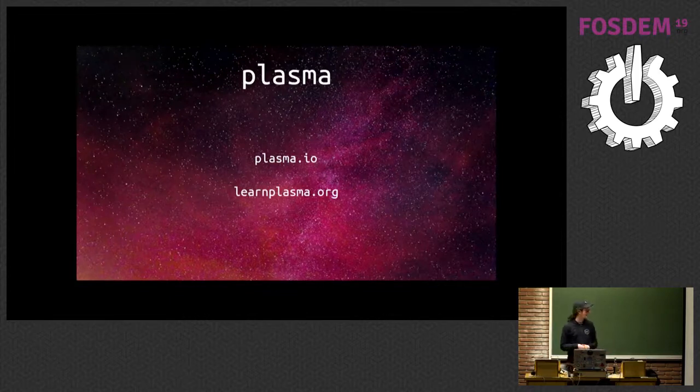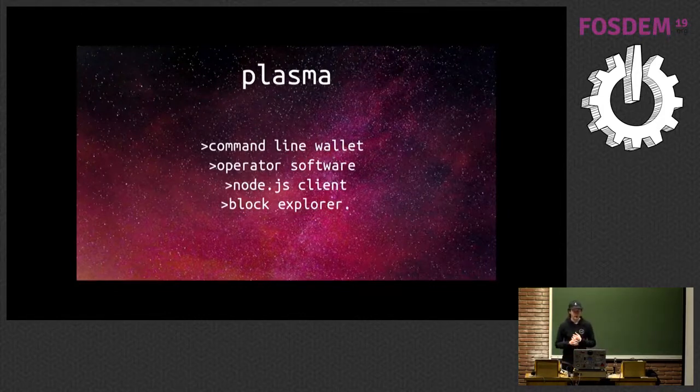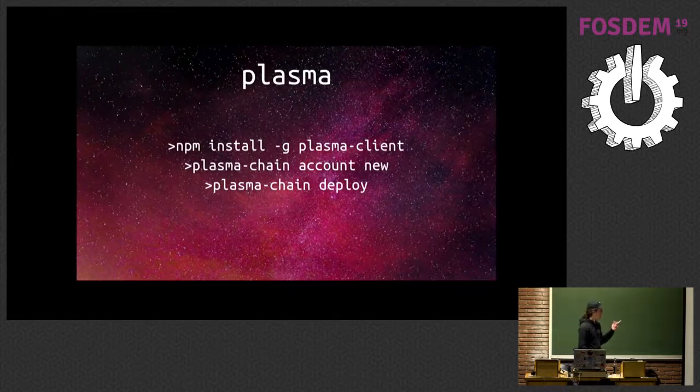And similarly, to learn channels, there's learnplasma.org, which, again, it's absolutely incredible that these resources exist now, which they didn't a year ago. So Plasma Group just got announced maybe a week ago, maybe less. What they allow you to do is have a command line wallet, the Plasma operator software, a Node.js client, and a block explorer. Why this is amazing is that simply with these three terminal inputs, you could get a Plasma chain deployed on your machine right now. And that's an incredible feat. It might not sound too exciting, but this is something that's been worked towards as a goal in Ethereum for years. And it's finally possible today.